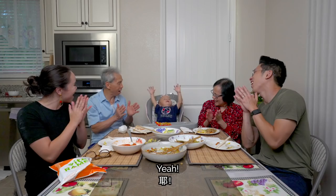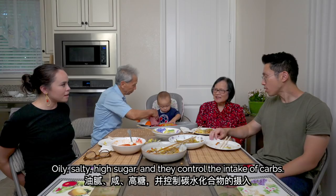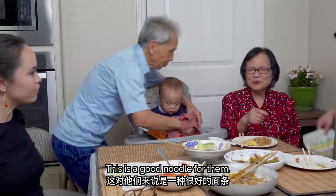Wow! You taking those home? Yeah. For people really watching oily, salty, they want low sugar and to control carbohydrates, this is a good noodle. I like the texture too. Yeah, the texture is nice.